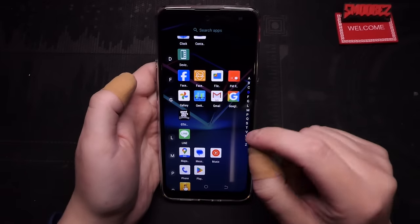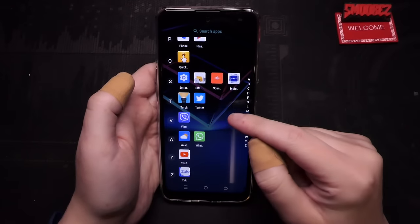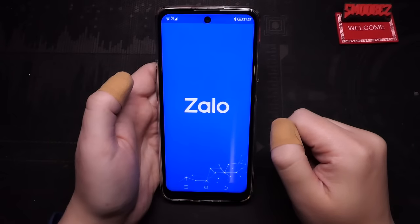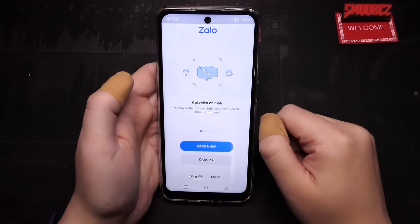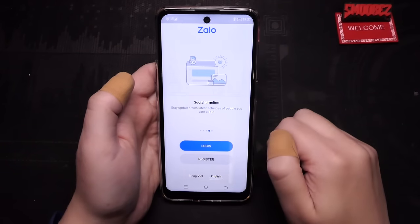So let's keep quickly moving on so I can start checking the specs, because I really want to see the specs of this thing. The only things that are left is just the YouTube test and Zalo. I'll open up Zalo first, because I don't know what this is. What is this? It's Vietnamese. No, it's not. It's now English. It's a video calling thing. Okay, well, now I know what Zalo is.